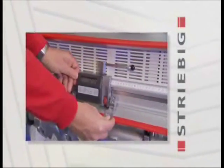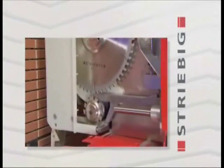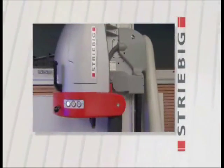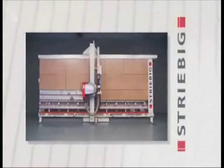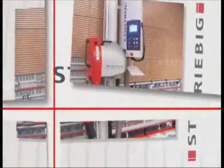More operating convenience than ever before. The future of cutting technology. Precision, ergonomics, and functionality in a perfect combination. Striebig, a commitment to perfection.